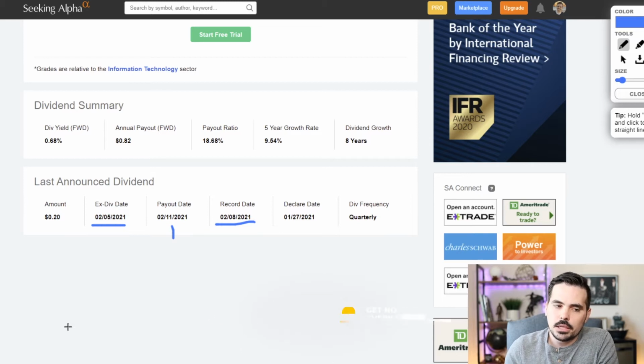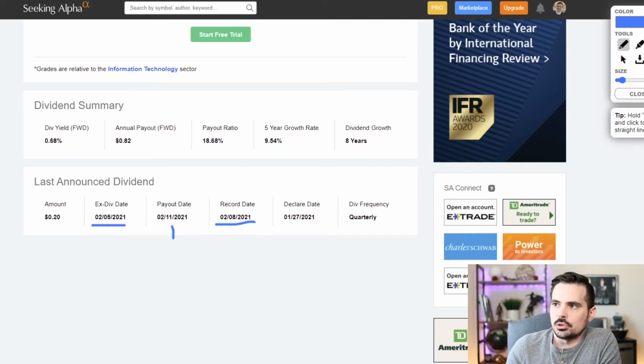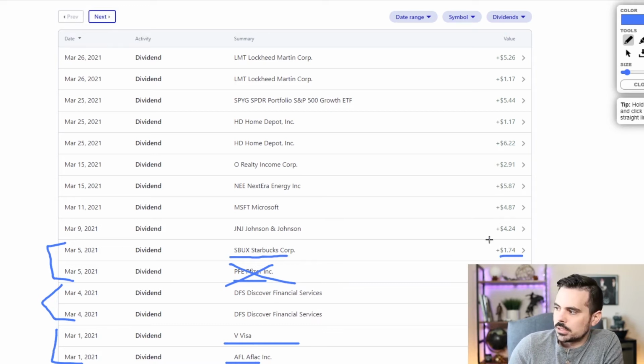So just something to keep in mind when going through this motion of understanding what your timeline is for buying into a company and making sure that you get a good deal, essentially. Because I was selling out of Pfizer, but I was still within that time period to get them. So next up we have here is Starbucks for $1.74.